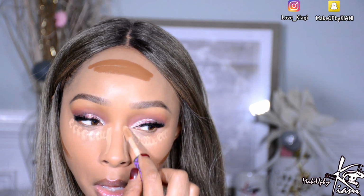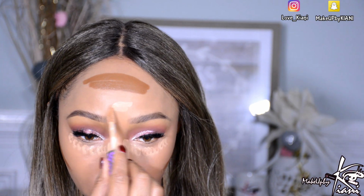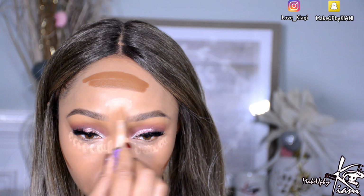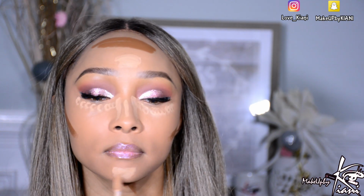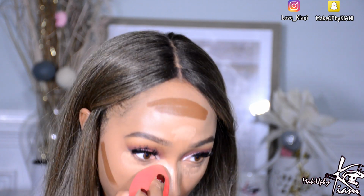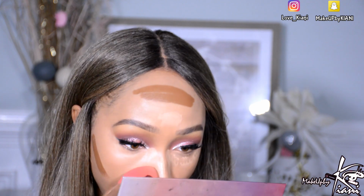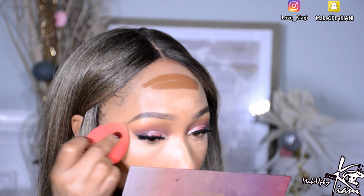So you'll notice, if you've been following me for a little while, I am using a lot less of this concealer, but I want to say mainly because the NYX foundation is so good with covering any imperfections that I only need a little bit of the Tarte Shape Tape when I'm using this foundation. So I'm just going to blend that out again with a damp beauty sponge.